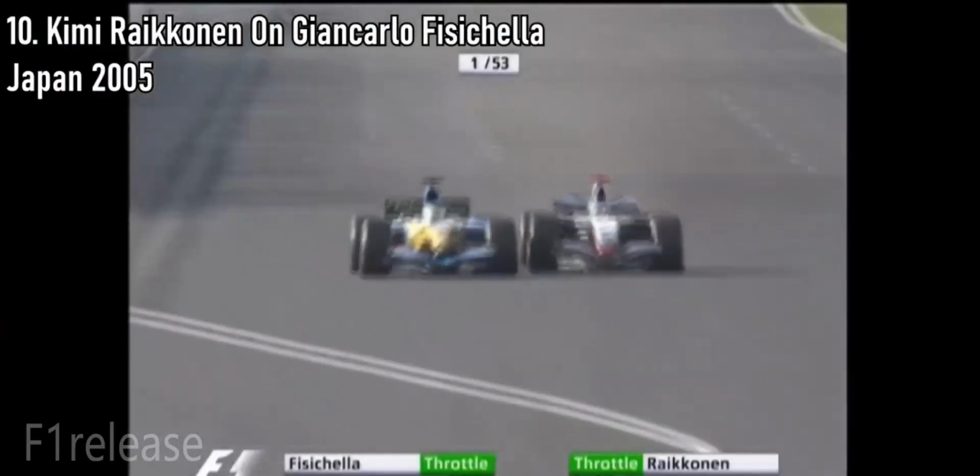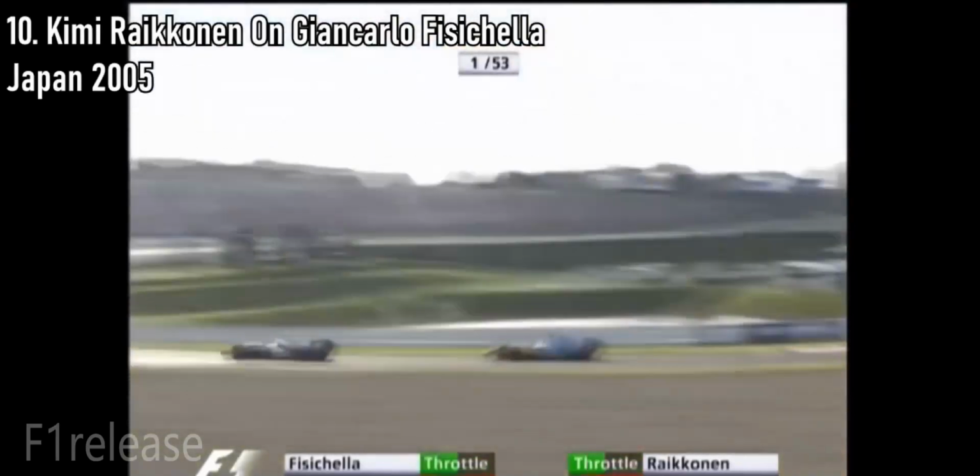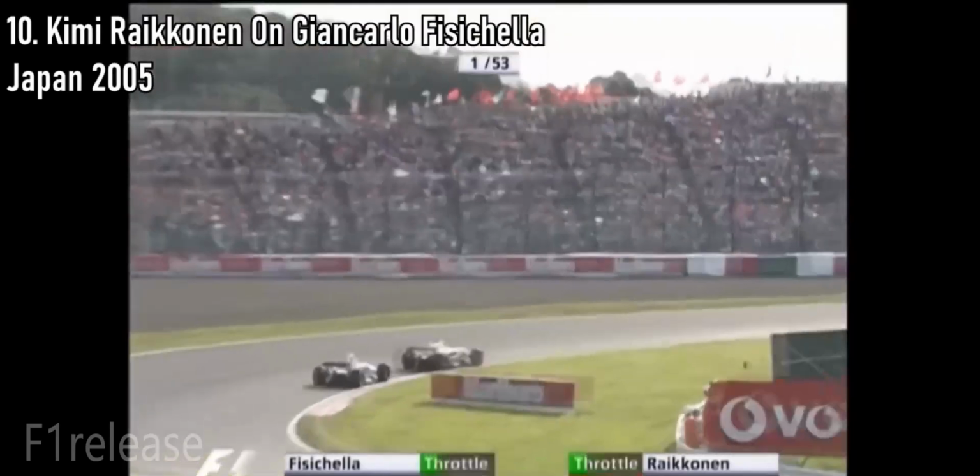It was like Webber and Alonso. Down the inside, he'll have to go tighter than that. Oh, and they nearly touched. Can Raikkonen sweep in? Yes, he can. Brilliant. What a brilliant move!